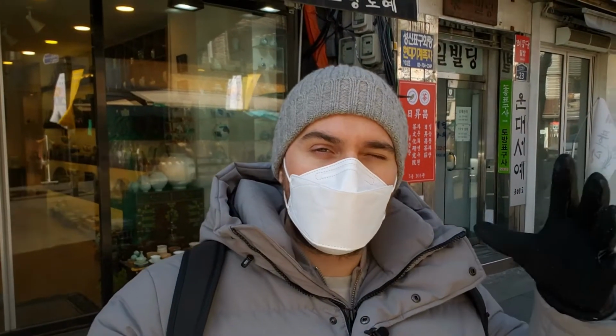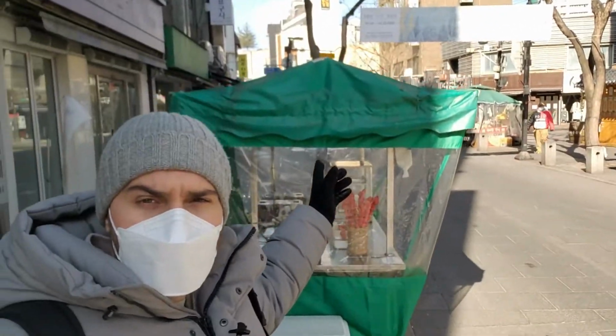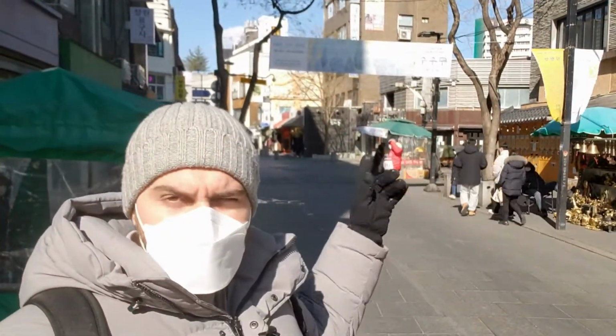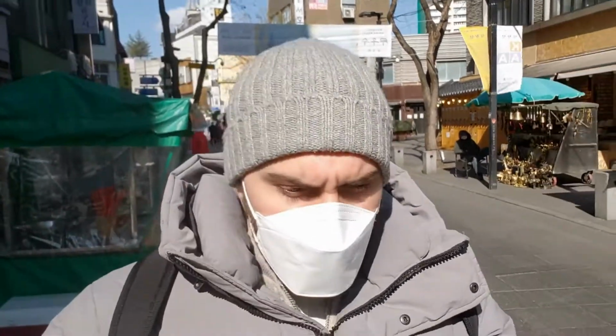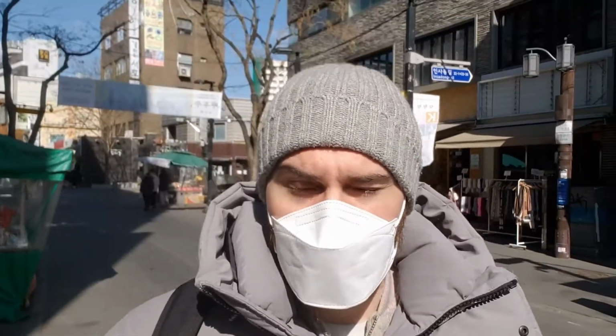Yo, welcome back everyone. We're outside in the most popular touristy destination in Seoul. We're in Insadong. You can see this kind of street behind me. Let me walk out a bit. Yeah, this street behind me. Sun's in my face, sorry guys. This is the most popular area that a lot of foreigners and tourists alike come and visit.